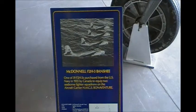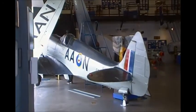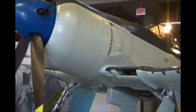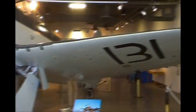6-inch gun stats. 112-pound shell. They are ginormous, aren't they, buddy? F-2H Banshee. RCN Fury, big airplane. Go check out the movie theater.